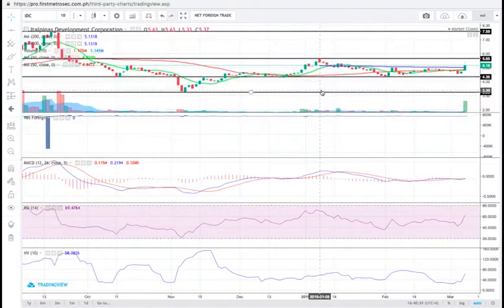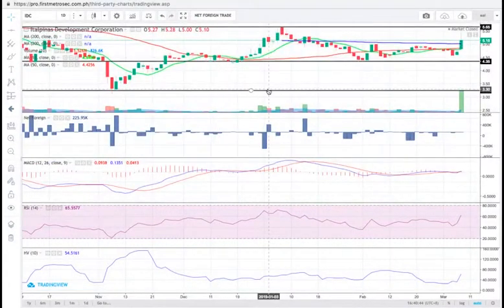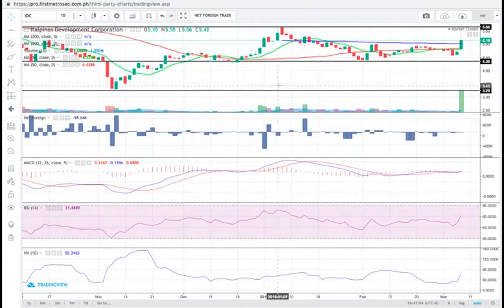So tomorrow's Friday. IDC, let's study the behavior of this stock. What usually happens every time it registers an unusual volume? Do you see any particular trend? Last September 4, it registered an unusually high volume. The next day, it registered a green candlestick. Did I say green? No, red candlestick.